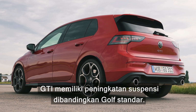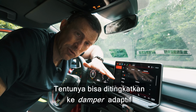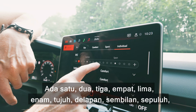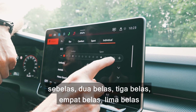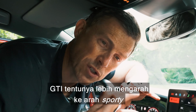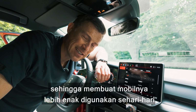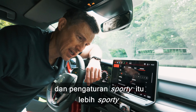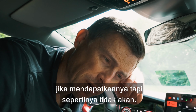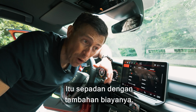The GTI has upgraded suspension over the standard Golf, so you've got uprated springs and dampers and a lower ride height too. You can of course upgrade to adaptive dampers like on the standard Golf, and you have 15 different stages. Now the GTI ones obviously operate towards a sportier end of the scale, but the comfort is soft enough that it really does make the car easier to live with every day, and the hardcore sporty setting is sportier than the sportiest setting of the normal standard dampers. Anyway, just get them. They improve the car, they just do. They're worth the extra money.